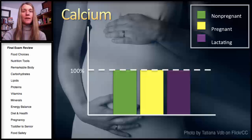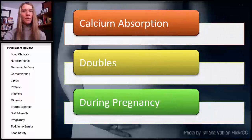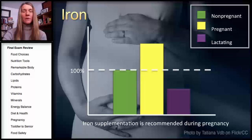Now, calcium. Actually, the need for calcium increases, but the amount of calcium recommended does not increase. So look at this. During non-pregnancy, here, pregnancy and lactation, breastfeeding, the recommendation is the same, even though the need increases. Now, how is that so? Well, calcium absorption doubles during pregnancy. So the recommendation doesn't increase because the body naturally adapts to pulling more calcium essentially out of the food and into the bloodstream.